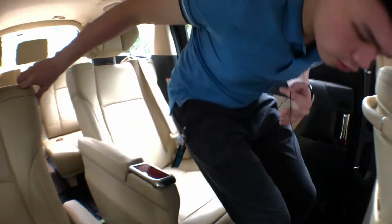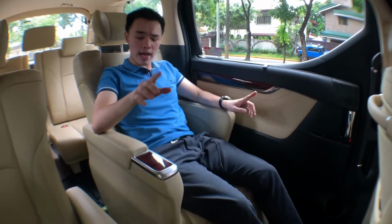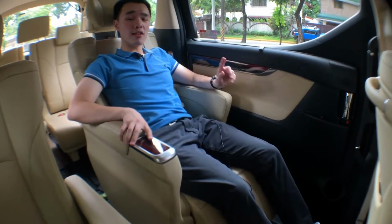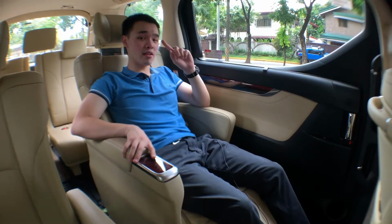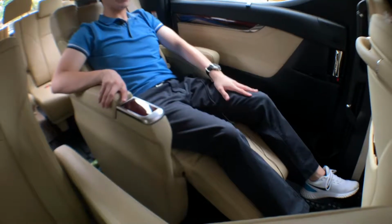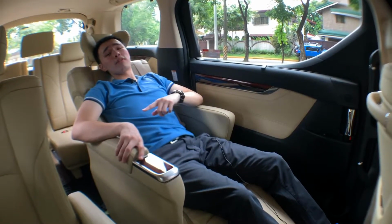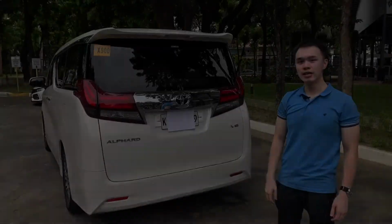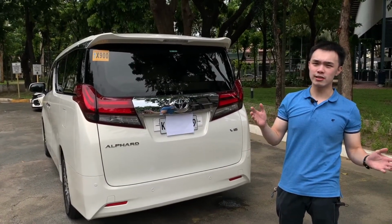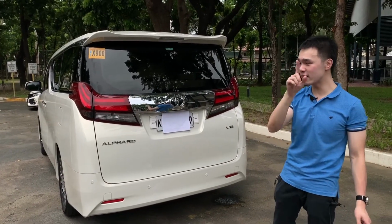So as you can see, if you're a business executive, this seat is perfect for you. Why? Look, you think you need an S-Class for this? You don't. 3 something million peso Toyota can do it. Ottomans. You can even recline all the way back. And they work for both the second row seats. So I don't think a lot of us would associate Toyota with luxury, only reliability. And so they did this.